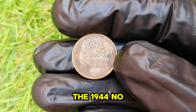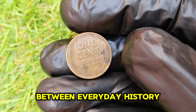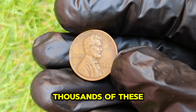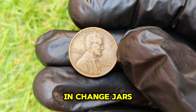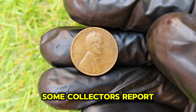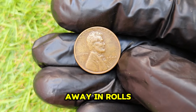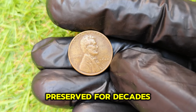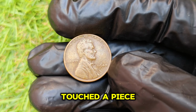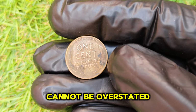The 1944 no mint mark Lincoln cent represents a bridge between common and rare, between everyday history and unexpected fortune. Over the years, thousands of these coins have been discovered in change jars, family keepsakes, and even dusty attics. Some collectors report finding nearly mint condition 1944 pennies tucked away in rolls, preserved for decades. Every find brings a rush of excitement, the feeling that you've just touched a piece of living history. The emotional value of this coin cannot be overstated.